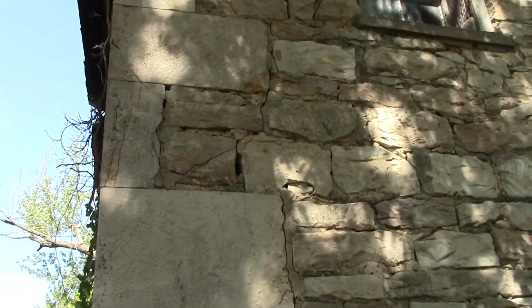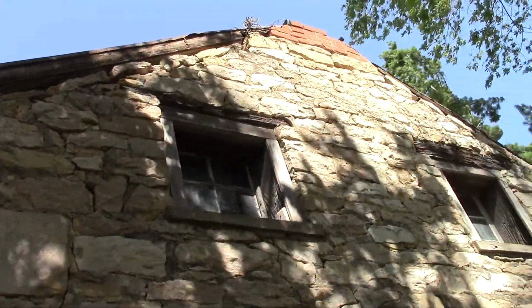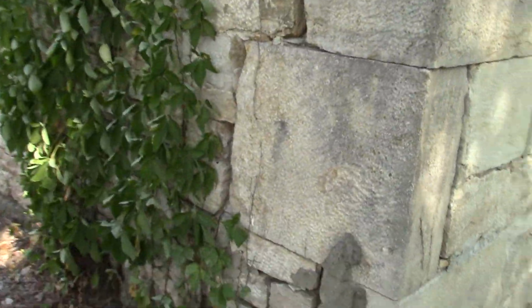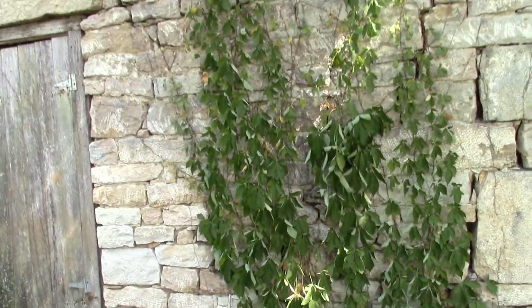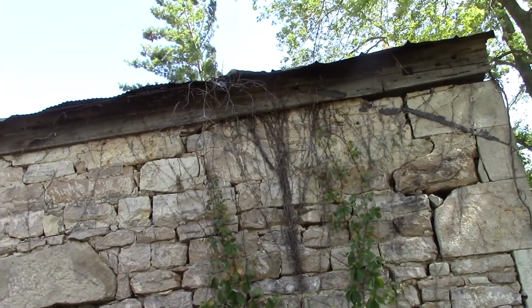But you have your original windows, which of course the stones are beginning to shift. Over here on this side, we have these really neat vines. Really, really neat vines. This is an amazing place, folks. It really is. It's fantastic.